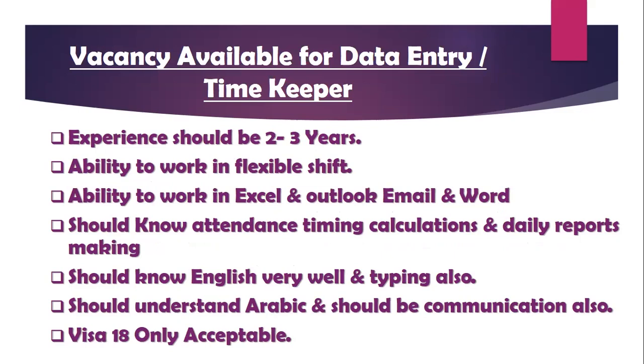You must have a good command of Excel, Outlook, email and Word, meaning MS Office and emailing. Should know attendance timing calculations and daily report making. Should know English very well and typing also. Should understand Arabic and be able to communicate. Also, visa 18 only is acceptable. So they want a bilingual person who can speak in Arabic and English.